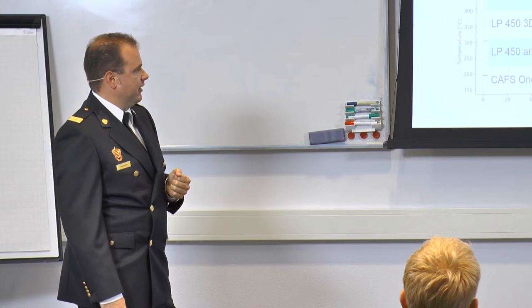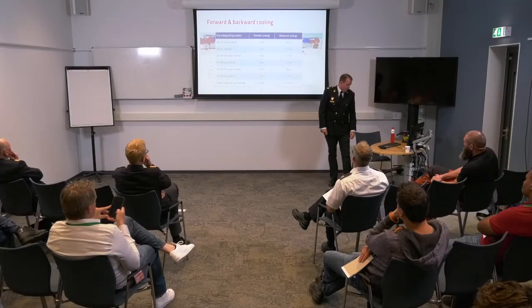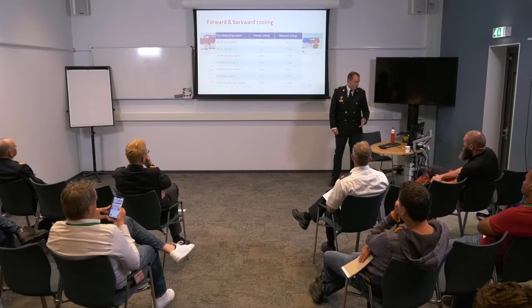We calculated the meter design, also averages. If we look at the amount of forward and backward cooling, what you see is that the arc methods are well able to cool far ahead of it. But interesting here is that the backward cooling is somewhat better. Most interesting is that if you use low pressure, it cools about the same backward as a high pressure, which is pretty interesting. We think that it's in the flow, also has to do with speed.